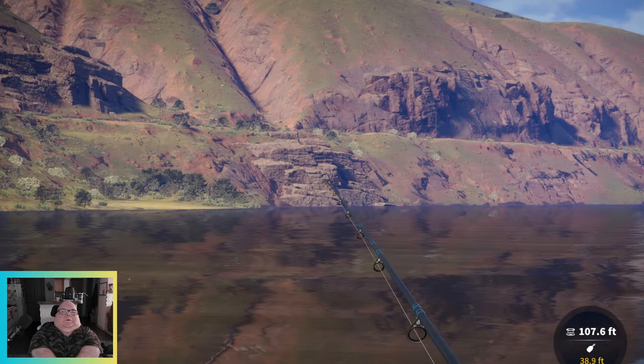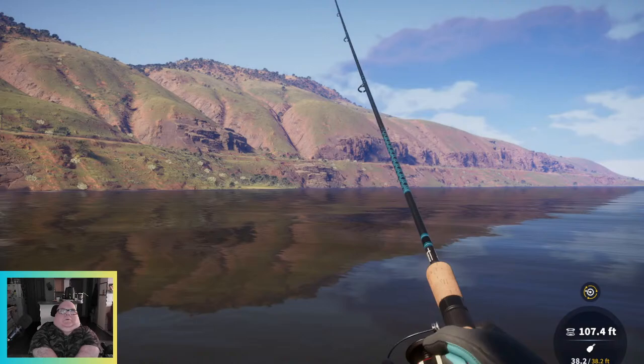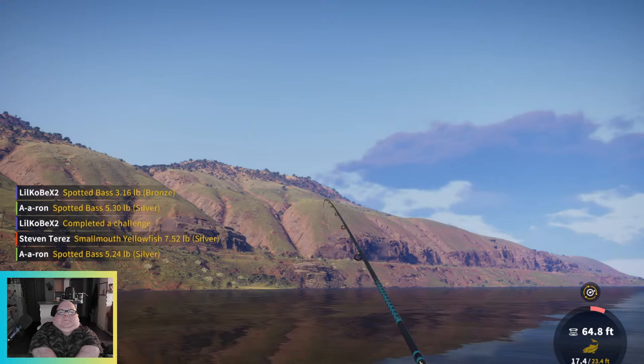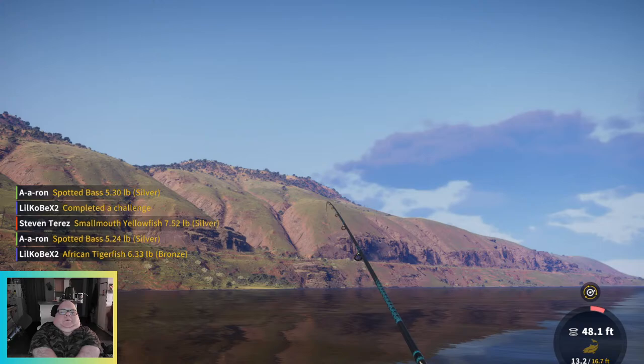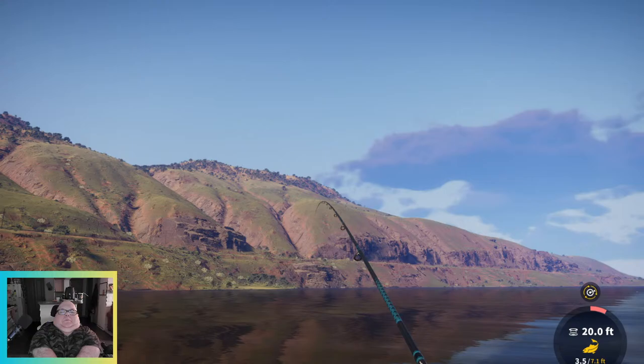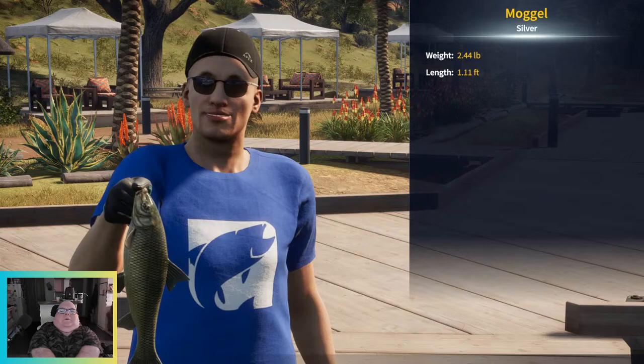Getting a bite. I got him that time. Don't know what he is. He's not all that big, so unless he's a small species fish, we may not get the silver here. We'll see. If he's a mogul or a grouper, especially a red breast, we might get it. We're about to find out. Got it. And that's how you do the challenge.